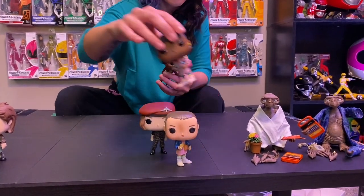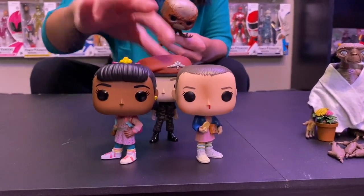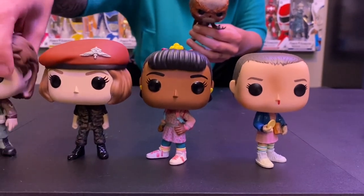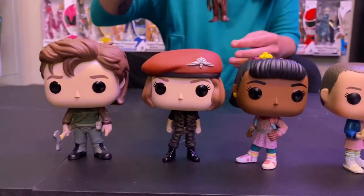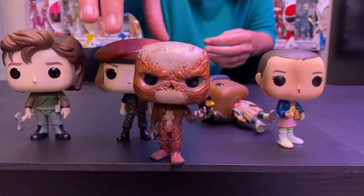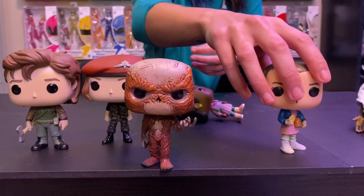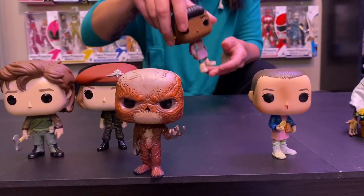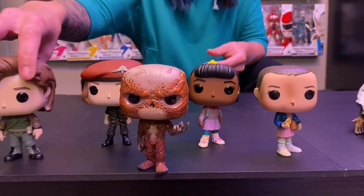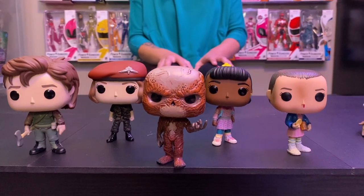11 with the Eggos. Erica with her My Little Pony backpack. Robin. Steve. And Vecna. Yeah, Vecna is the winner out of this, for sure. I do like Erica. And I do like 11, but Erica doesn't want to stand now. Dang. Pretty cool. Yeah, those are cool.